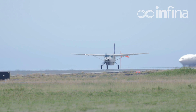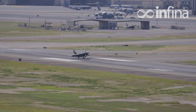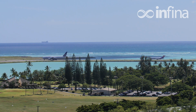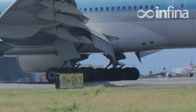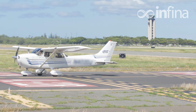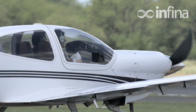Taking into account the large fleet mix from small Cessnas to 747s, military aircraft, land and hold short operations, converging runway operations, Honolulu is without a doubt one of the most complex airports you will ever fly at. Due to HNL's unique design, pilots are at a higher risk of causing hazardous runway incursions. You may be thinking, that could never happen to me. But unfortunately, it does happen, and it can just as easily happen to you.